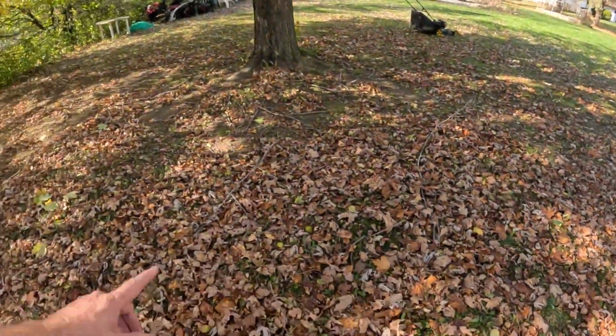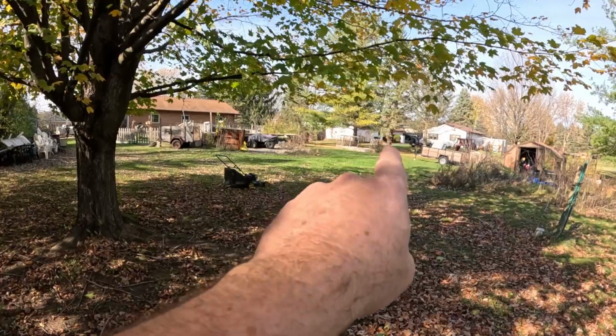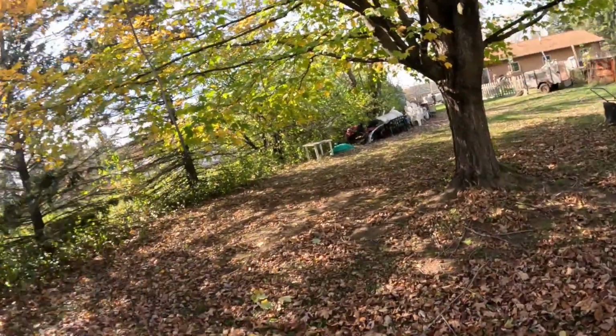Today, it's a nice day. Tomorrow, it's going to be rainy. Monday, rain. Tuesday, rain. So I believe this is the last time we're going to be cutting the grass. I got a lot of leaves here that I want to kind of mulch up and put in my garden over there, just for a nice mulch for next year. I got to add some more dirt to that.